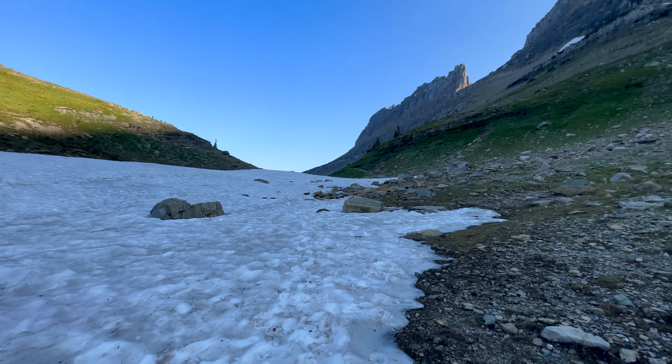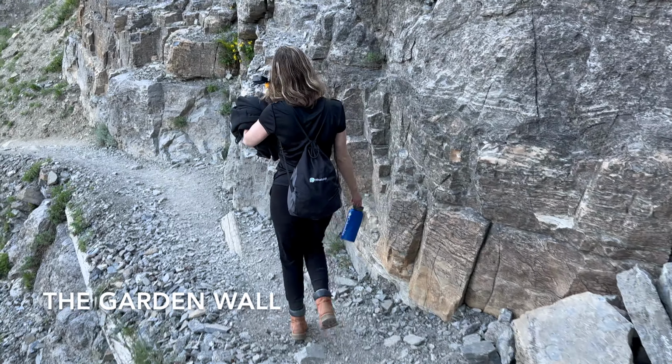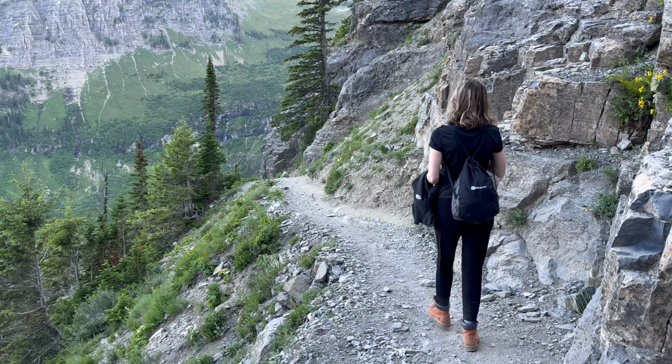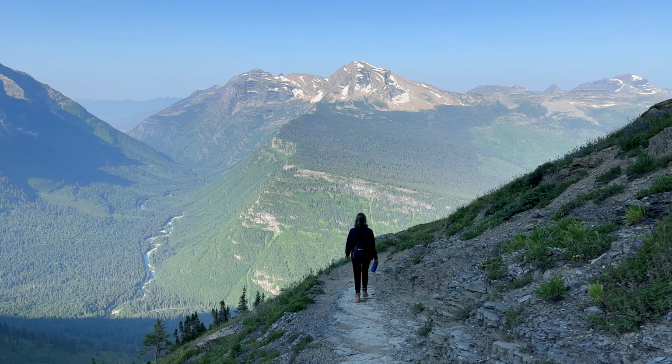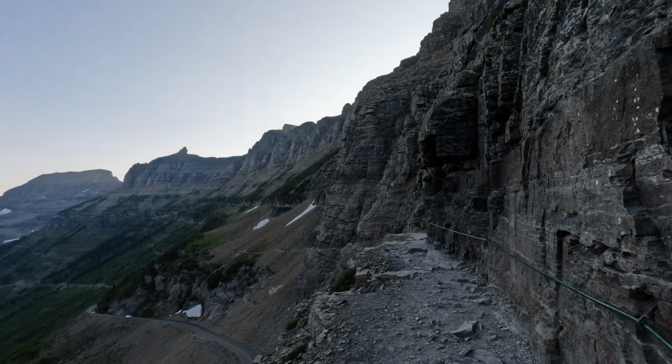The garden wall. I'm here to say that the garden wall should not deter you from completing your hike. Yes, it is a little jagged and narrow and sometimes a wee bit scary, but not enough to turn anyone away. You can do this.